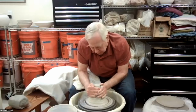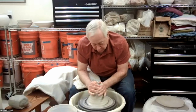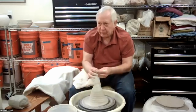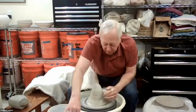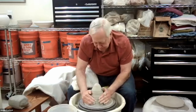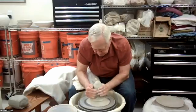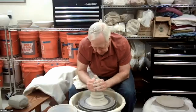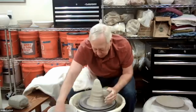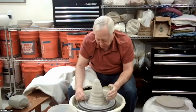You can remember the movie Ghost. This was something that they did in the movie. I think Demi Moore was a potter in that movie, and she did centering the clay, coning it up. Once you get it coned up, you have to mash it back down. Get off a little bit of extra clay.